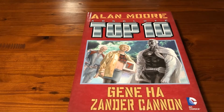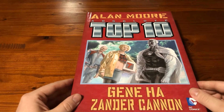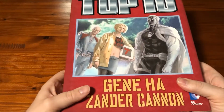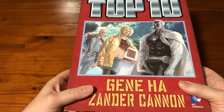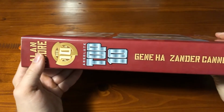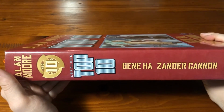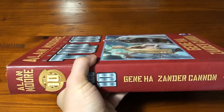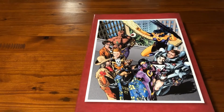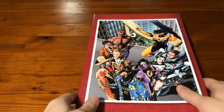Anyway, to get back to the book, a lot of DC's older Absolute editions also come with a dust jacket. So this one also has a dust jacket, and you can see it's burgundy. It's got 3 of the main characters at the front. Again, it's got Alan Moore's name at the top on the side. It's got the title. It's got Gene Ha and Zander Cannon, who between the two of them do the majority of the art within this book. And then on the back we get another piece of awesome art by Gene Ha showing the majority of the characters in the main cast of Top 10.